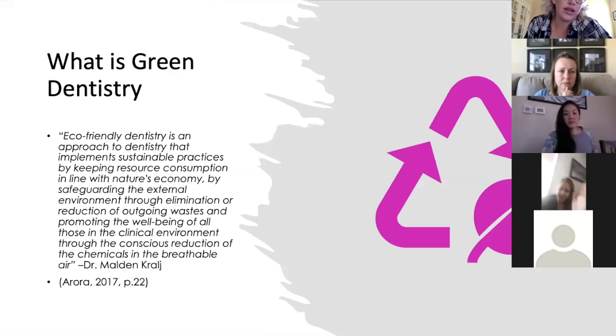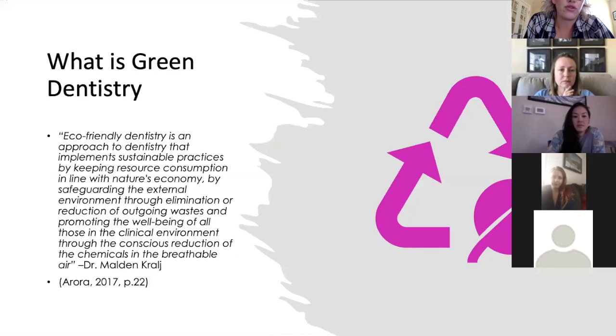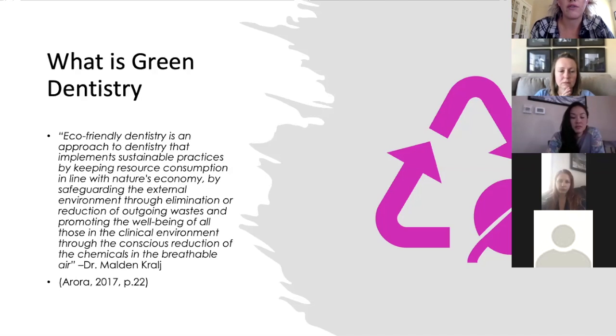So what is green dentistry? Eco-friendly dentistry is an approach to dentistry that implements sustainable practices by keeping resource consumption in line with nature's economy, by safeguarding the external environment through elimination or reduction of outgoing waste, and promoting the well-being of all through the clinical environment through conscious reduction of the chemicals in the breathable air. And this was a quote from one of the first doctors that implemented this into his practice. He has a franchise on the East Coast with about 30 practices that uses green dentistry, and he's the only doctor that's doing this right now.